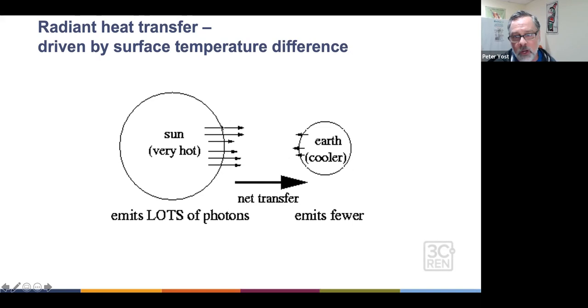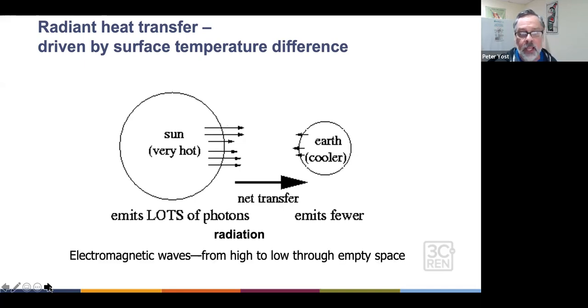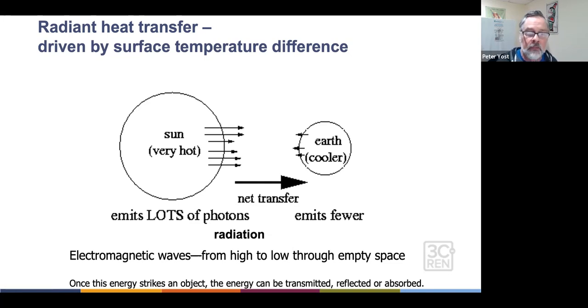So it means that if the sun is very, very hot and the Earth is much cooler, there is exchange between these 2 surfaces, but the net transfer is heavily favoring electromagnetic energy coming from the sun to the Earth. So we call that radiation. It's actually electromagnetic waves. They always move from high to low through empty space. So in order to get this transfer, you have to have an empty space, because that's how electromagnetic waves move, and there has to be a temperature difference. And once that electromagnetic energy strikes an object, the energy can be transmitted, reflected, or absorbed depending upon the properties of the surface. We're going to come back to that in a little bit.